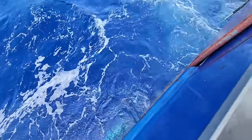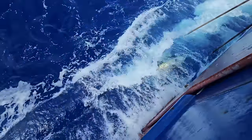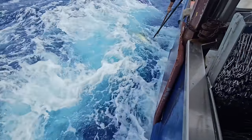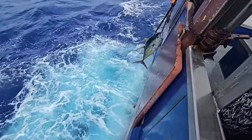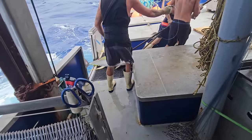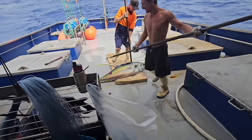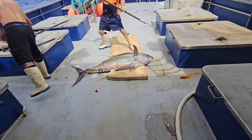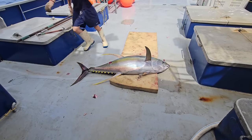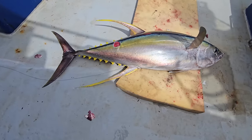There's a bit of colour down there. Right in the guts. Jesus. The old cookie cutter's been in having a chew.